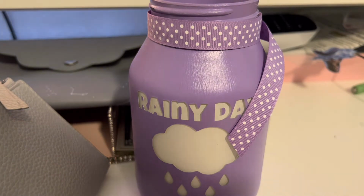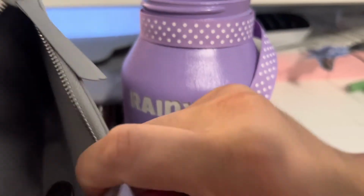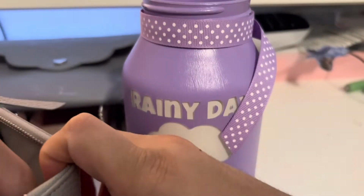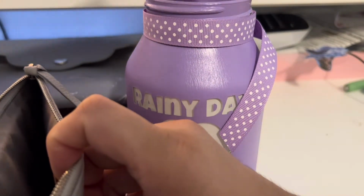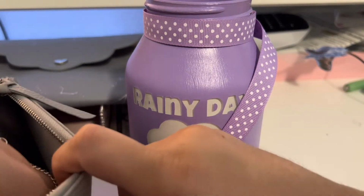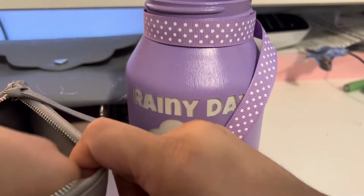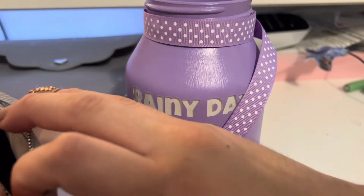And my daughter is in the background playing with her toys, and she likes being here during the cash stuffing videos. So it's your leg. I'm not sure what I'm gonna do with the change yet. We'll see.